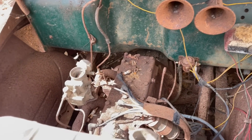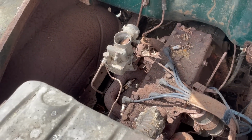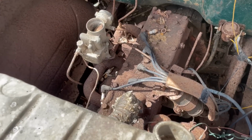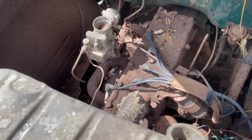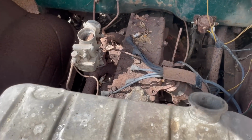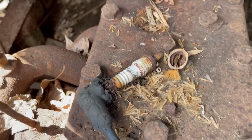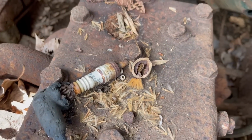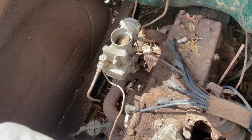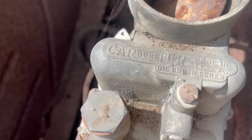Wow. Wow. It looks to me like maybe someone tried to get this going years ago and the plugs snapped off, as they sometimes do in these flatheads. They snap off. I'll show you what I mean. There's the plug, and the bottom of it is probably still threaded into the block. So this block is probably solidly seized, but the carb is still on it.